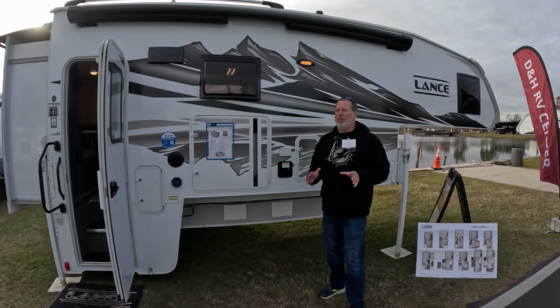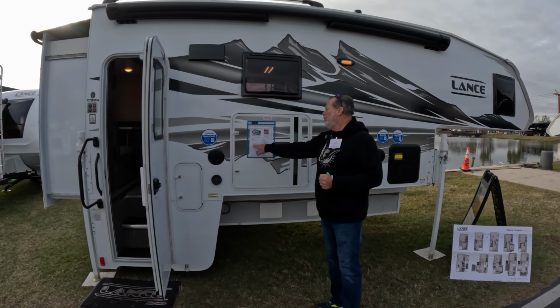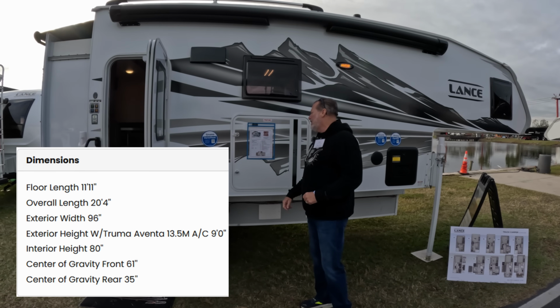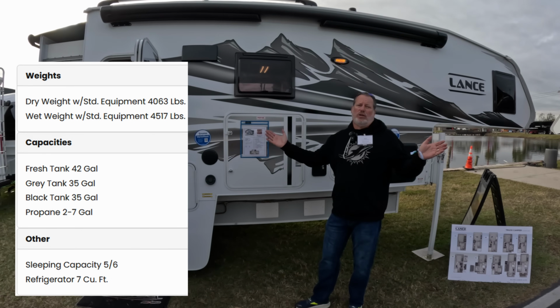The last unit from Lance that we're going to be looking at today is the 2025 Lance 1172. It is 20 foot and 4 inches. It's got a dry weight of 4,517 pounds, a 42-gallon fresh tank, 35-gallon gray tank, and a 35-gallon black tank. And those are respectable tank sizes, even for your larger Class Cs.